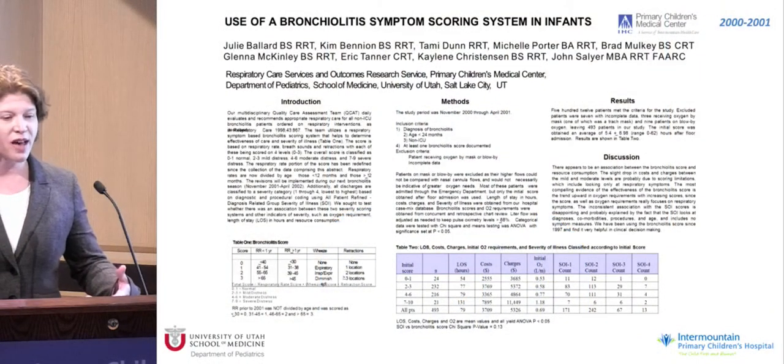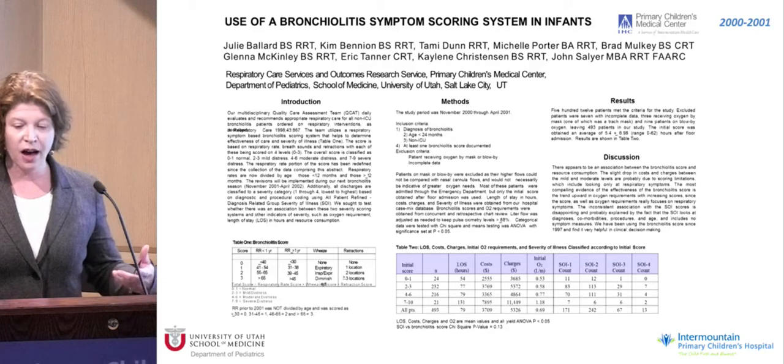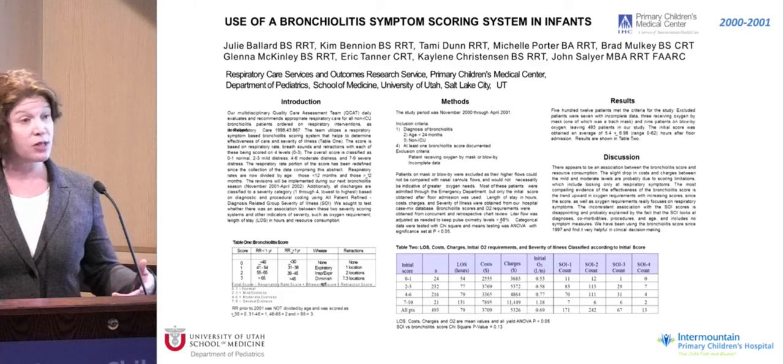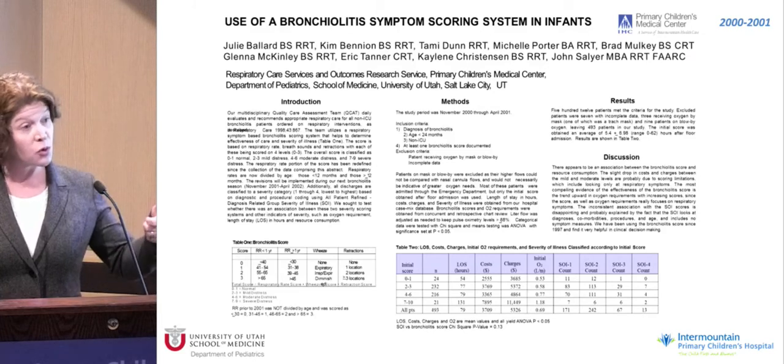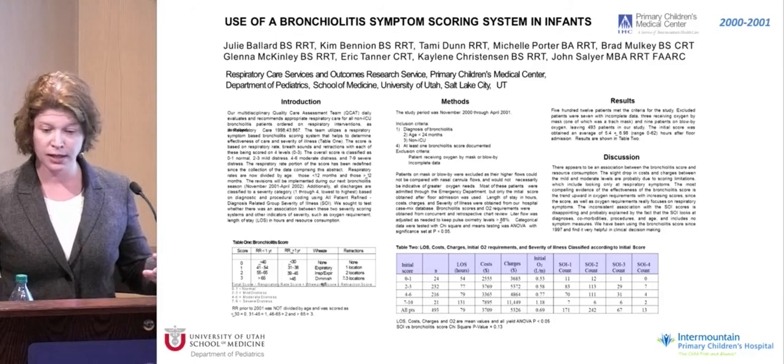More evidence of the evaluation. While they never rigorously evaluated the bronchiolitis score, there were efforts to demonstrate an association with increasing scores associated with length of stay, cost, and oxygen need. That was summarized in this poster.